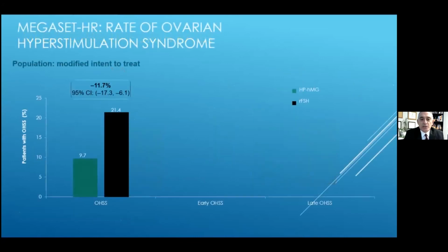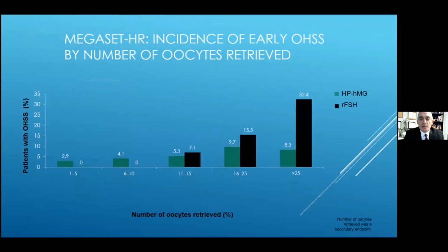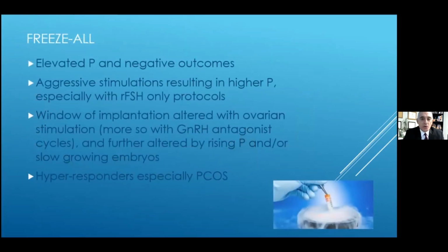But more importantly about OHSS, what are the risks of OHSS? If you look at a modified intent to treat, it is about 2 times higher with REC-FSH, and most of these, as you would expect, are early OHSS cases. And if you go by the number of oocytes, as you would expect, the more oocytes you get, the higher the chance of developing OHSS when you undergo a fresh embryo transfer. And if you have retrieved more than 25 eggs, the chance of having OHSS is 32.4% in REC-FSH compared to 8.3% in HP-HMG. So who do we do freeze-all cycles on?